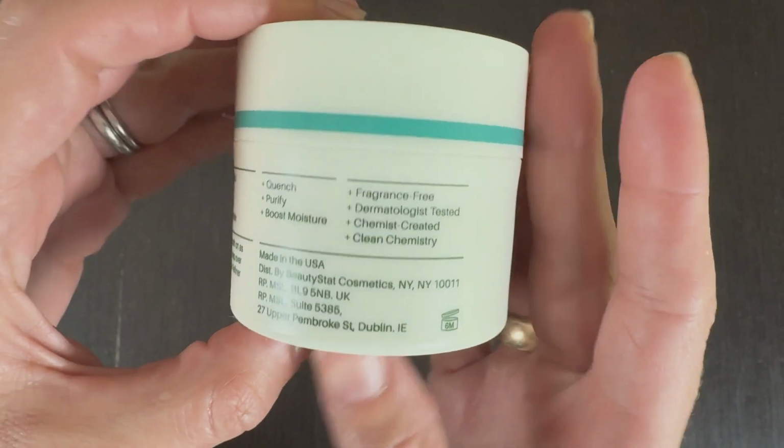Now, what makes BeautyStat such an incredible brand is that they are made in the USA. They are focused on really high-end, clean beauty products that are fully clinically backed. So you can know that they've gone out of their way to make sure that this only has the powerful, potent ingredients you need and nothing else, and it's gone through clinical studies.